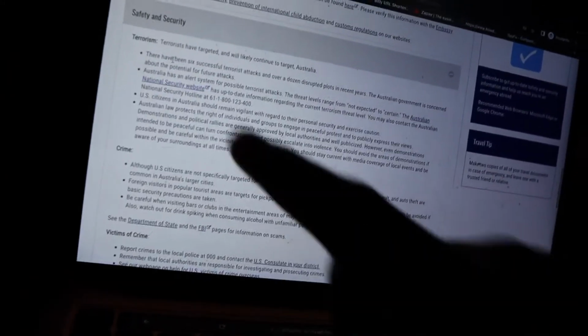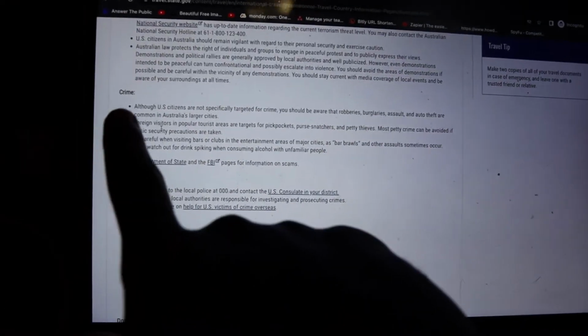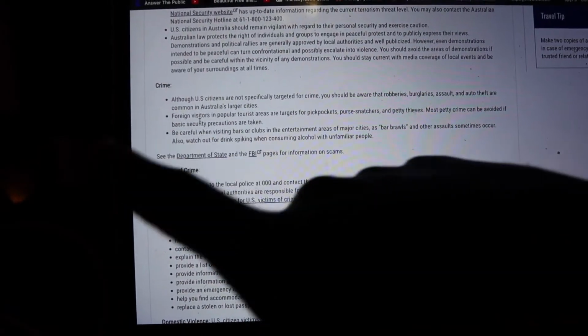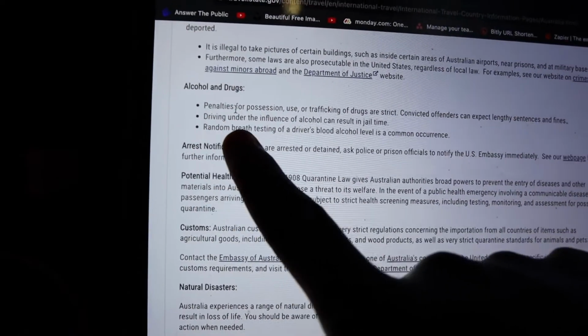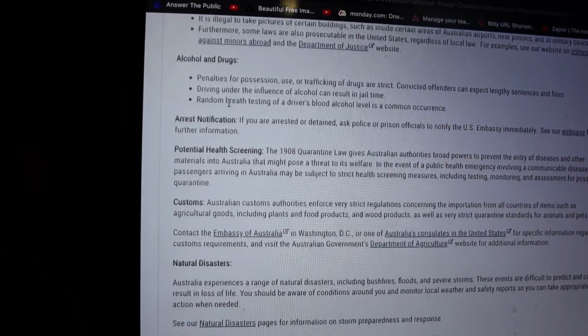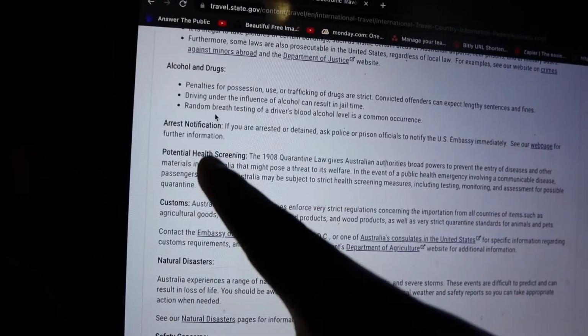It lets you know about safety and security, so it gives you a terrorism warning and some details on it. It also lets you know about local crimes in Australia. Again, I'm just using Australia as an example, but you could go to anywhere. It also informs you on local laws. For example, what will happen if you take alcohol or drugs in Australia. Some countries do not allow you to have alcohol whatsoever. You can have alcohol in Australia, obviously.